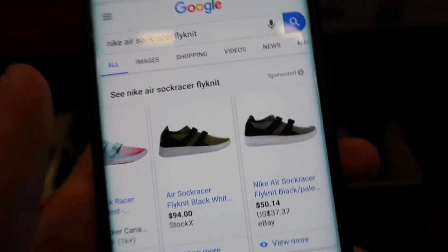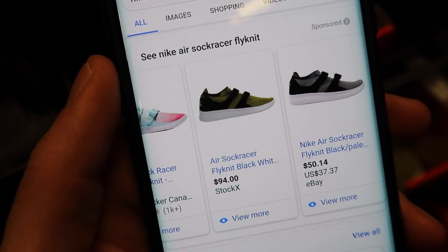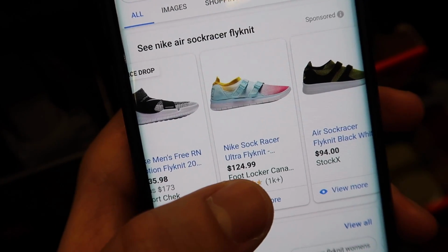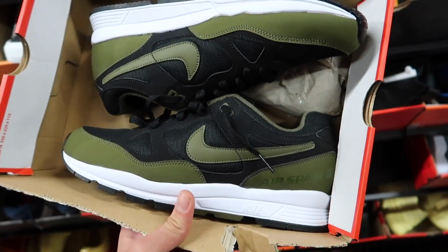That's actually really funny. The $20 shoe we found here at the Nike outlet, this green custard colorway, they have on StockX for $94 versus $20 at the Nike outlet. And if you want a brand new colorway from Foot Locker, they're going for $125. So we're looking at a shoe that's 80 to 85% off. That's insane. Now this right here is a solid Nike outlet find.